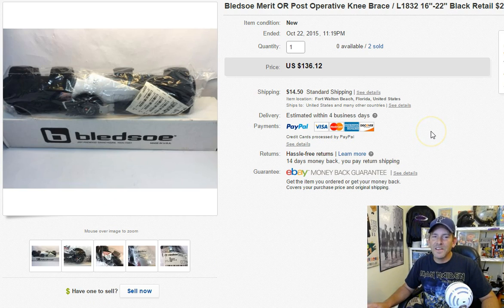I picked two of these up for $4 a piece at the thrift shop and sold them both. Got, I believe, $50, $63.50 shipped on this one. And yeah, they're just knee braces. You see them all the time at thrift stores, guys. All the time.